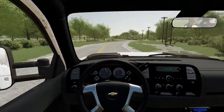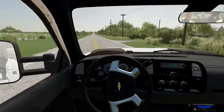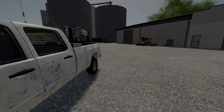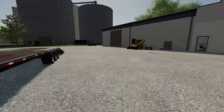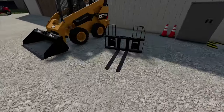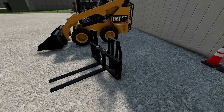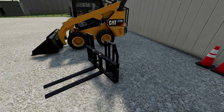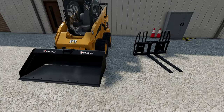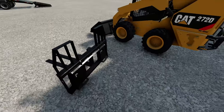But anyway, I'll jump cut down there and meet you as I'm loading the new skid steer up. All right, and here is the new skid steer and the new forks. Went with a medium length fork and went with full guard on this. This is a brand new kit here and nice old skid steer. So I'm going to see if I can maybe tuck the forks into the bucket here. If not, we can switch it out.